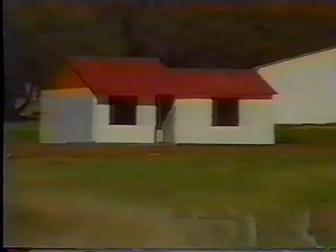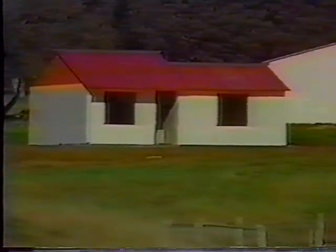The particular house type that we will demonstrate here has been developed as a low-cost home. The inventor of the product explains.